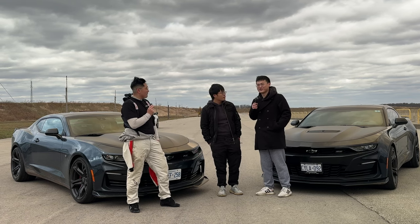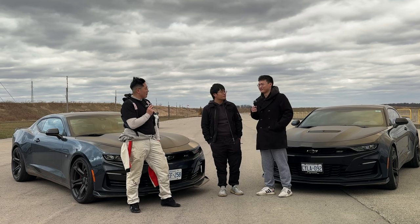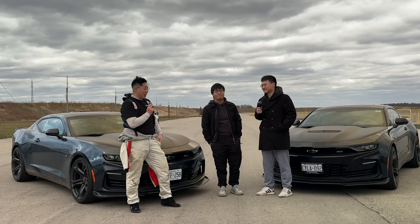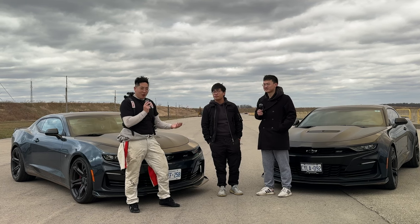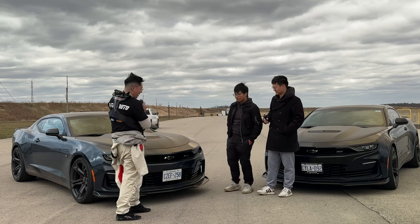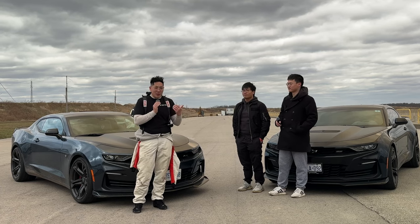So I'm planning to keep it stock, because I'm still working on my driver skills. Yeah. It's a great car to learn on, but it's also your daily driver, right? Yeah. So an amazing car. From front to back, everything works together amazingly, and I can't say enough praises about the SS1LE.